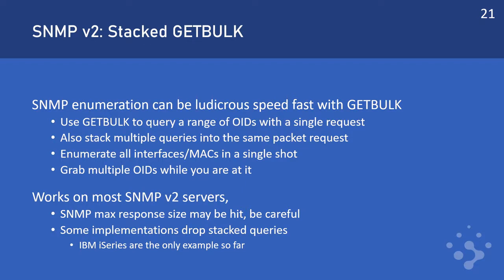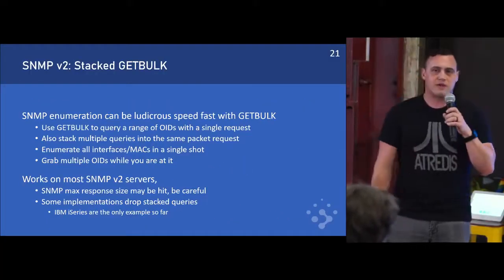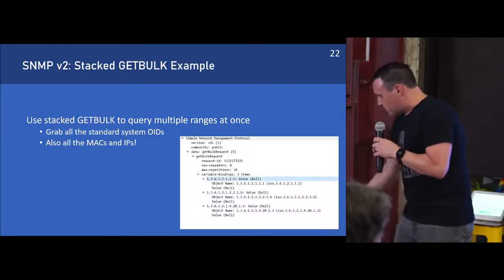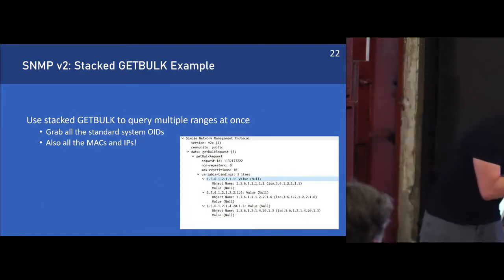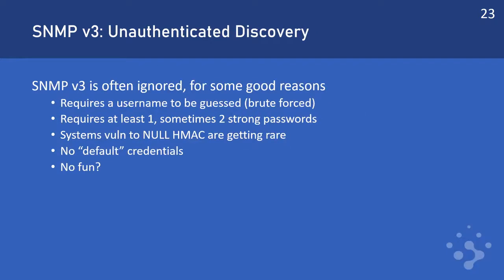The only thing it doesn't work on is IBM iSeries, like old Z370 mainframes. They don't like this very much, but they don't follow up at least. They just don't respond. So another example of that, you can see we're stacking multiple get bulk to the same thing. Each of those returns an entire table of results. So you also get massive replies to these things, and you can also use it for DDoS or anything else too.